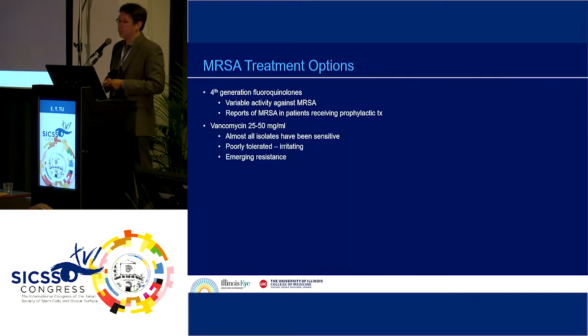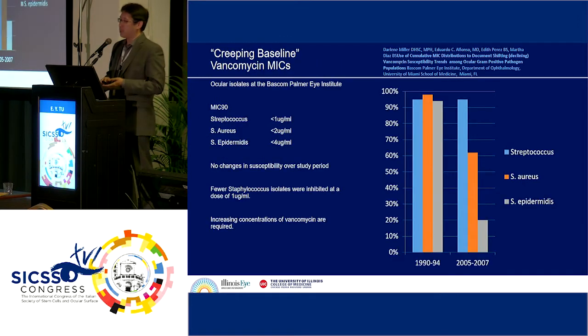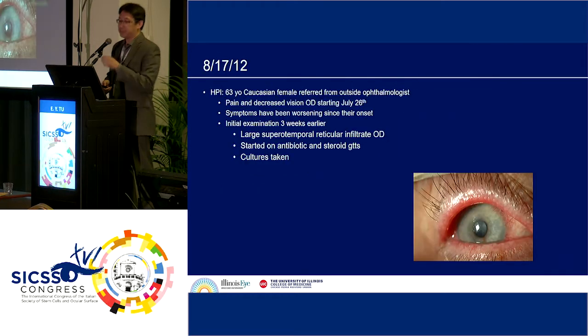The good thing is that there remains vancomycin, which has been used for decades now, which remains still very effective against most of the gram-positive isolates for the eye. But people have shown that there are significant increases in the MICs that are necessary in order for those gram-positive organisms to be sensitive to vancomycin. So this is called a creeping baseline, is really an indicator that soon we will see resistant gram-positives against vancomycin. So it's important to look at other options.